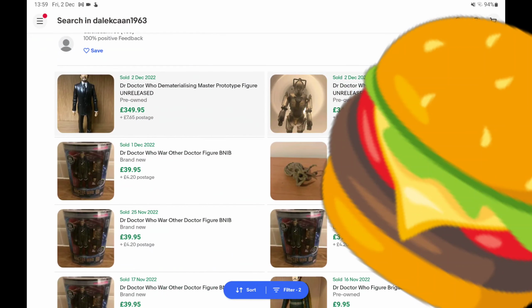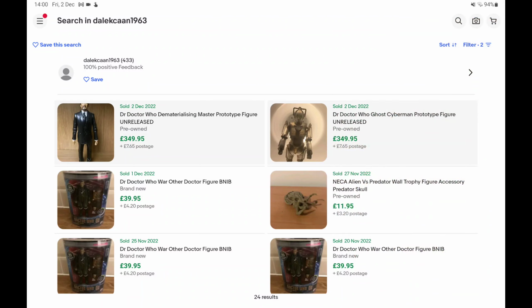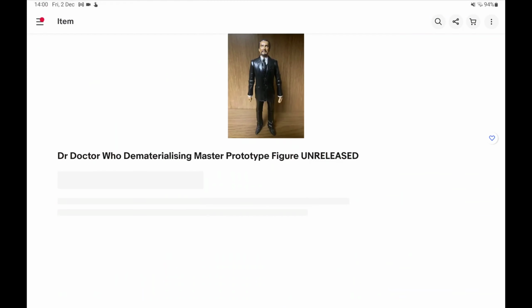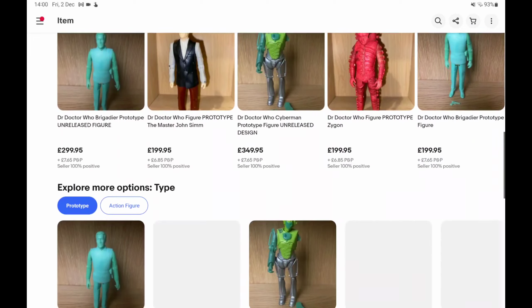Well, anyway, that was a look at some of the prototypes. So yeah, it is interesting. It is interesting, and yeah, I don't know. I really don't know. Like stuff like this and that. Yeah, fair enough. Why can't I go back on it anymore?